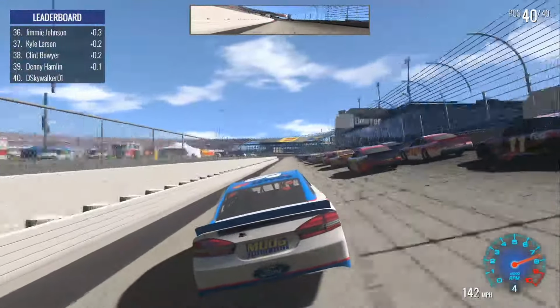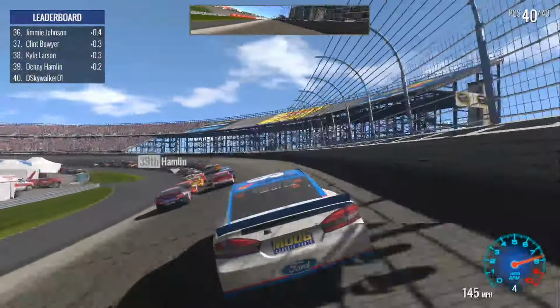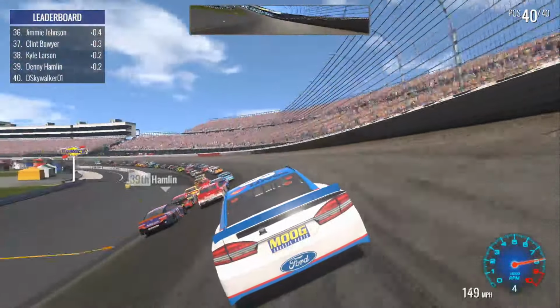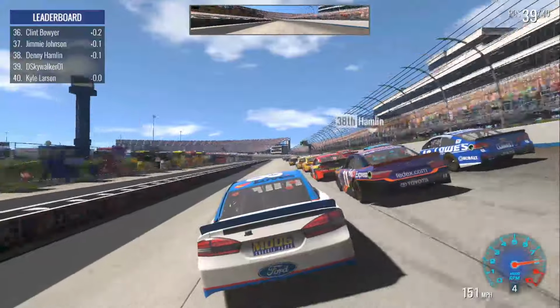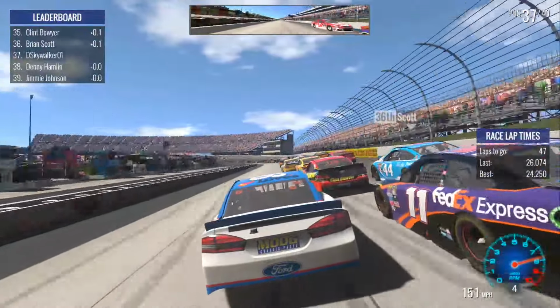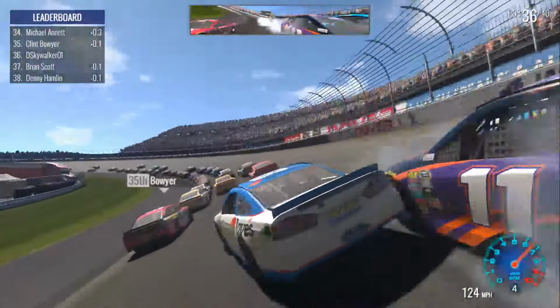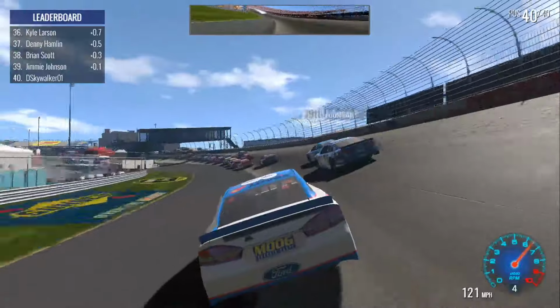Okay, can we not spin out here? I'll just sit back and wait for a little while. Wait till they spread out. And try to swing that to the inside, underneath a lot of cars, and beat and bang with Hamlin. And almost around we go again.